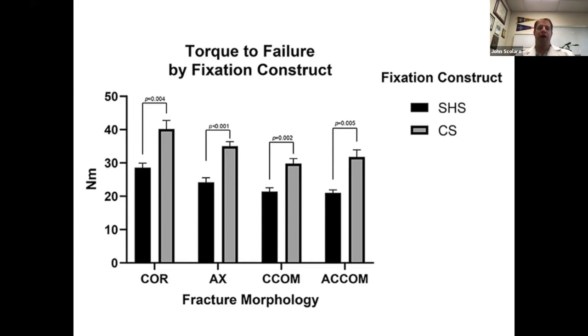And so I think this provides some insight into the behavior of these fractures, and recognizing that we see failures with sliding hip screws, we see failures with cannulated screws alone, but understanding that we make a big deal about this posterior inferior comminution and how that potentially plays into the failure of these fractures with regard to fixation.